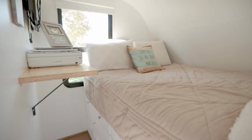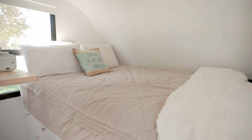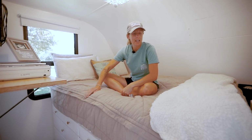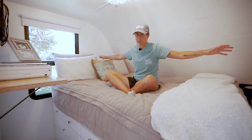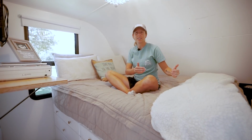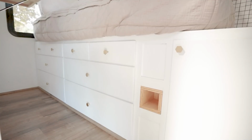All right, this is the master bedroom. We absolutely love it. It's super cozy, with ample storage down below. Originally, the bed was facing this way, and there were 2 small little shelves on the side. And what's really cool, when you turn the bed sideways, you actually gain so much more storage. So that has really worked out.